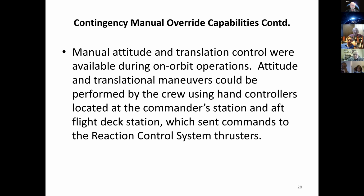And the manual attitude control was also an operation on board for on orbit. And of course we had a station at the back where you could operate from back there. Next slide, please.